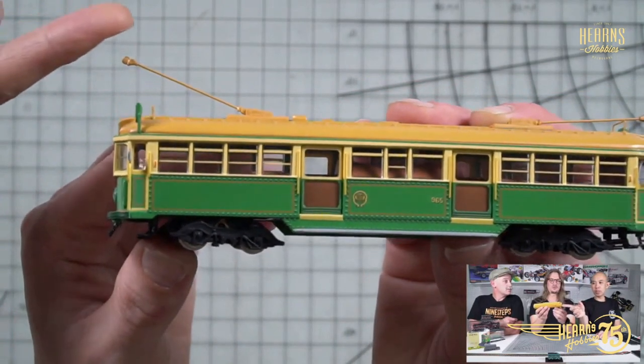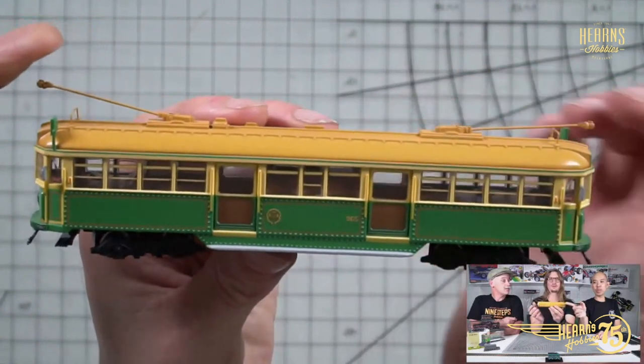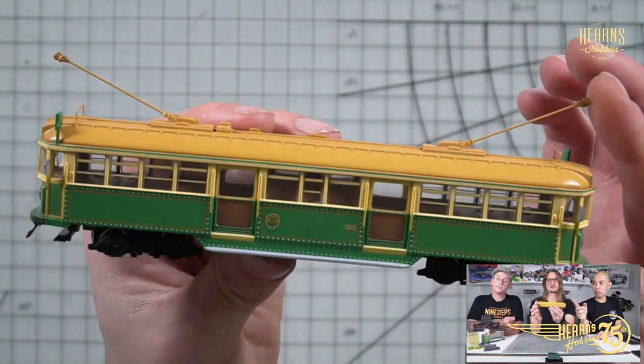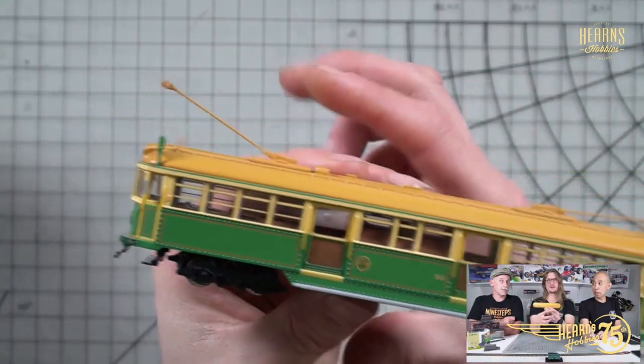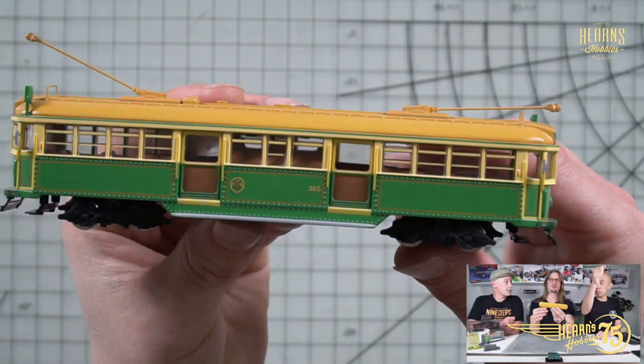So this has got the very classic, what do you call these things again? Pantographs, I think. Pantographs, yeah. So basically the pantograph connects onto the power line on the top. Whenever the train driver went to the end of a route, you'd need to get off, go to the other side, and then release the rope and guide it back onto the power.